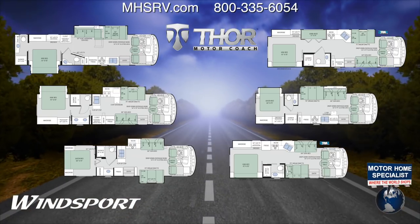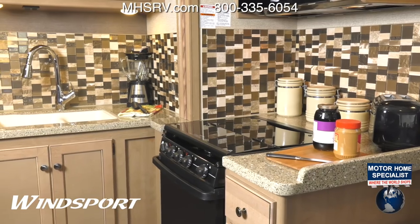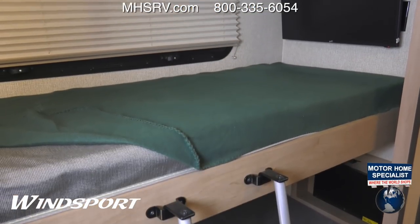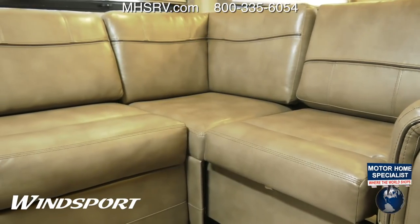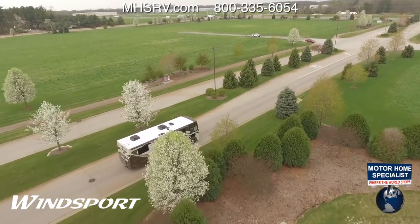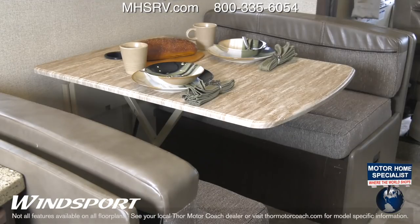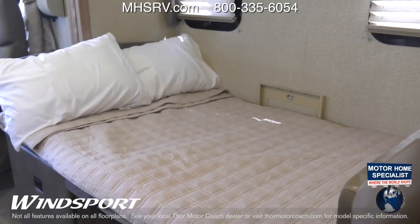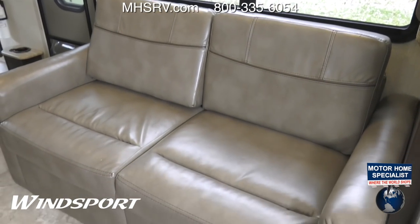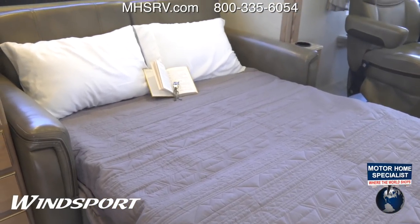Whatever style of floor plan you are looking for, you will find a Windsport made to fit. From the large kitchen in the 31Z, the bunks in the 34J, or the expanding sofa in the 35M. As different as all the floor plans are, they have the same great features in common. The dinette comfortably seats four and turns into a comfortable place to sleep. The sofa in your Windsport makes for a great place to watch your 40-inch TV. The sofa also converts into a sleeping area.